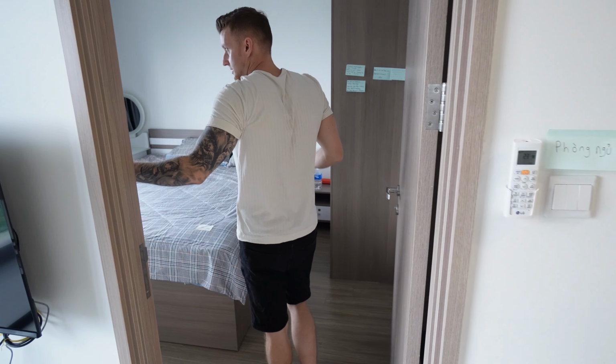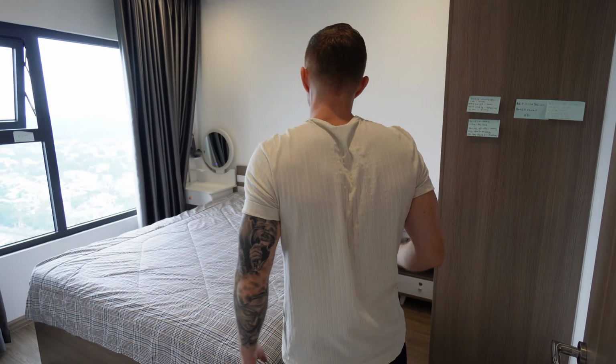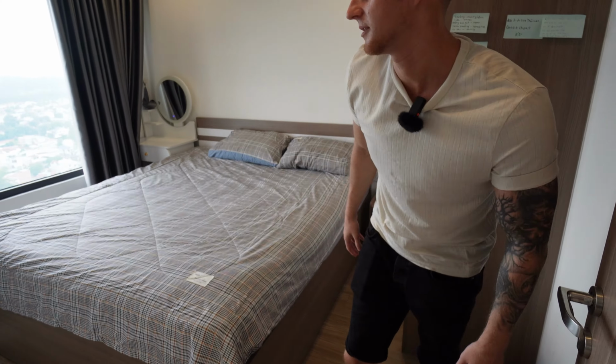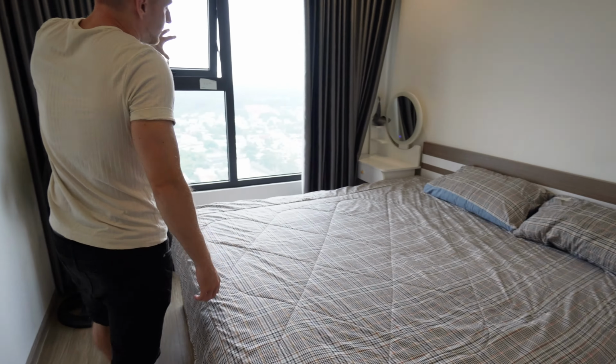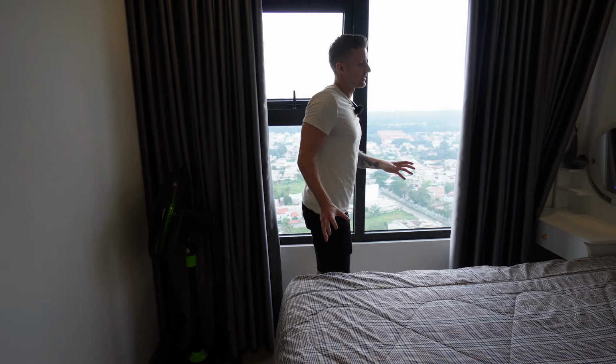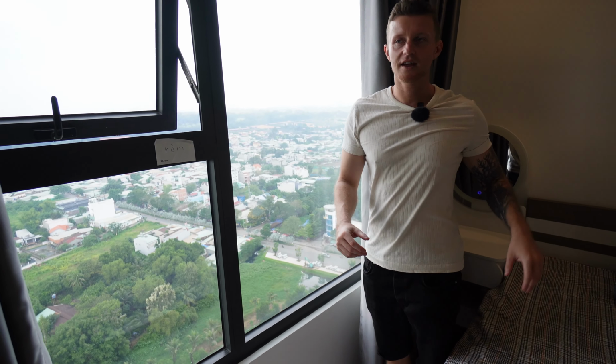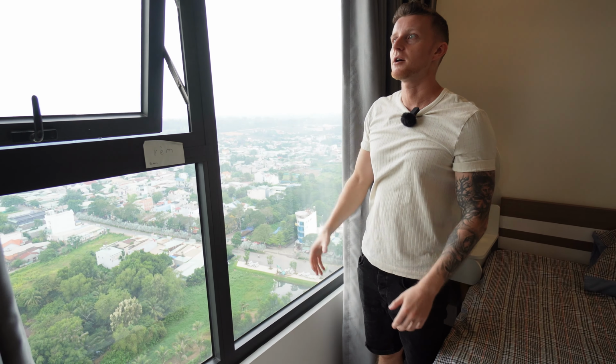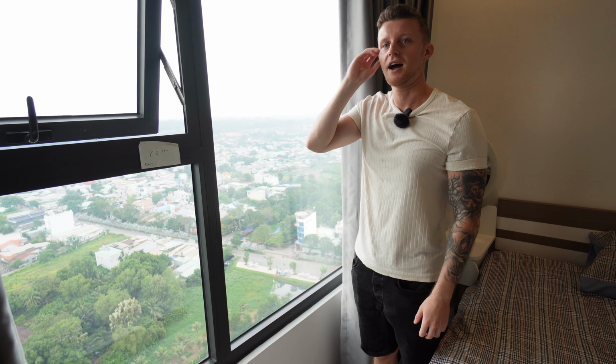Yeah. So this in here is mine. It's a little bit different. Some people commented the bed's quite high, but I don't mind it. It's quite nice. Got a good view. Like at night, it looks really good. When I first got here, I laid there and I looked at that, and the whole of Ho Chi Minh was just lit up, and I was just in awe. It looked absolutely amazing.